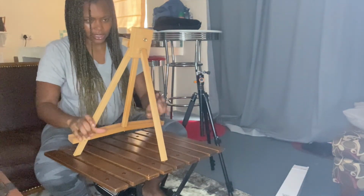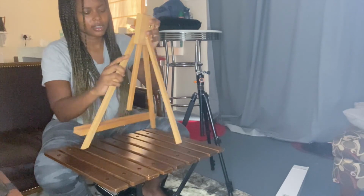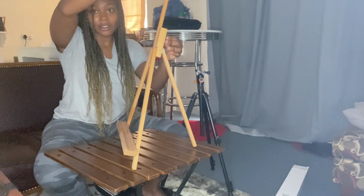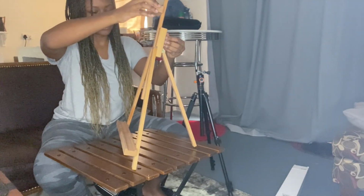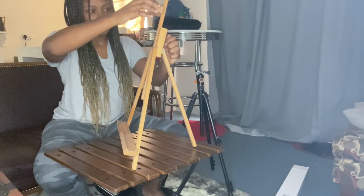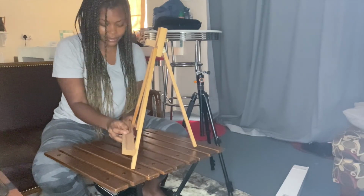So it just folds down flat, and then this can adjust here so it can go higher or lower depending on the size of canvas that I'm working on. So this is actually pretty good, so I'm happy about this for sure.